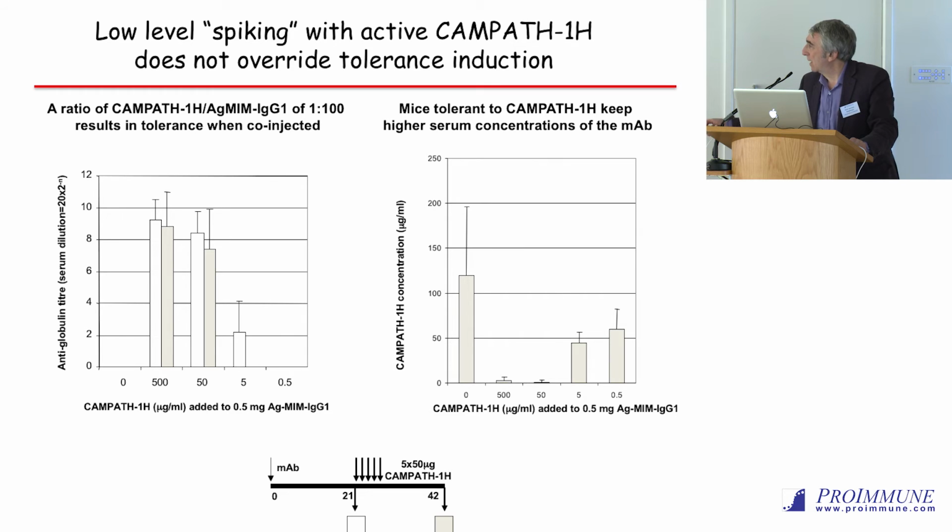That's shown, I can't even see it myself. I think if you look on the left-hand curve, you'll see at the 5 microgram dose, a very small response compared to what is possible. So substantial tolerance has occurred, even though there's some contamination with the therapeutic.